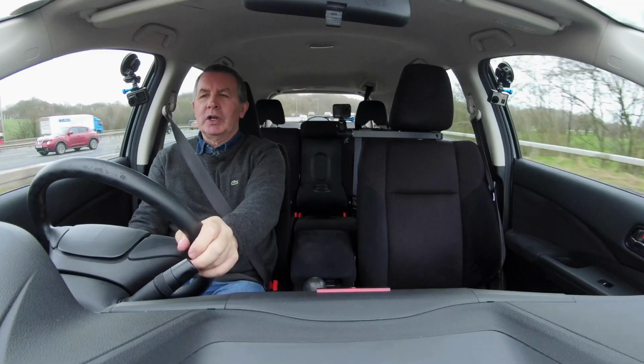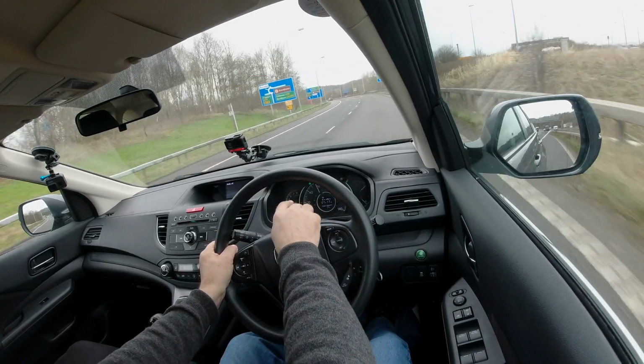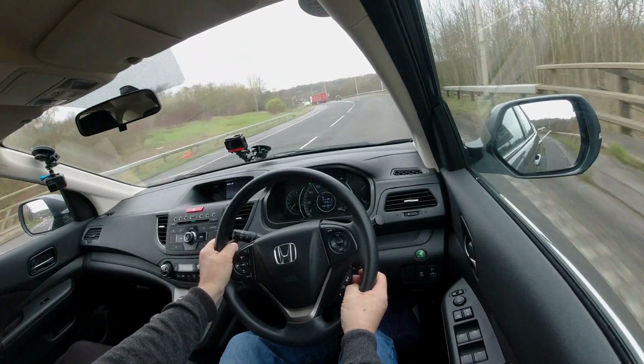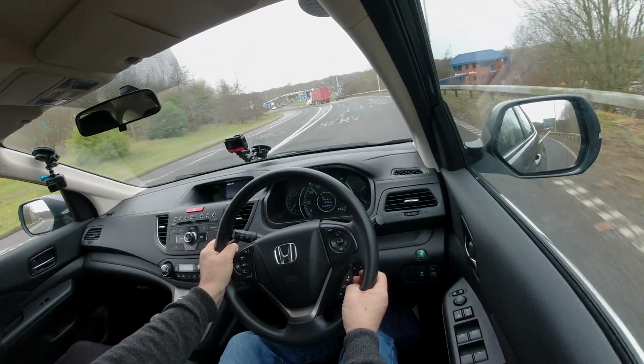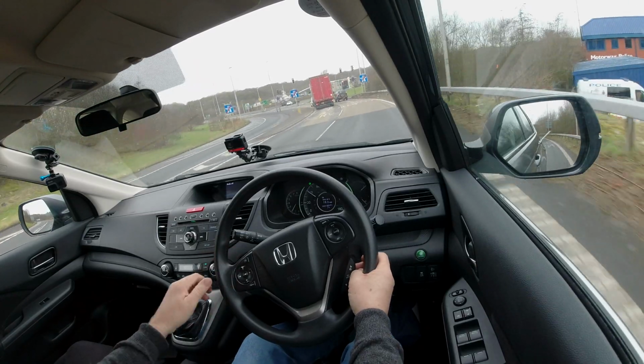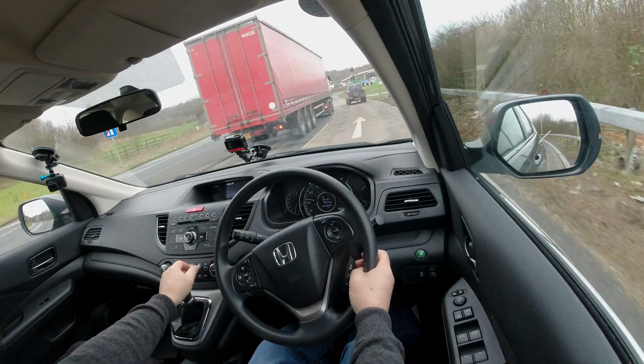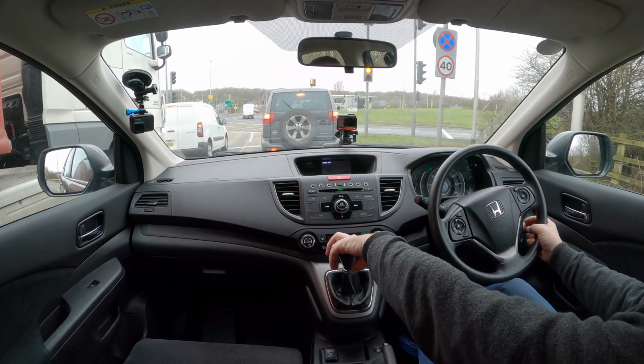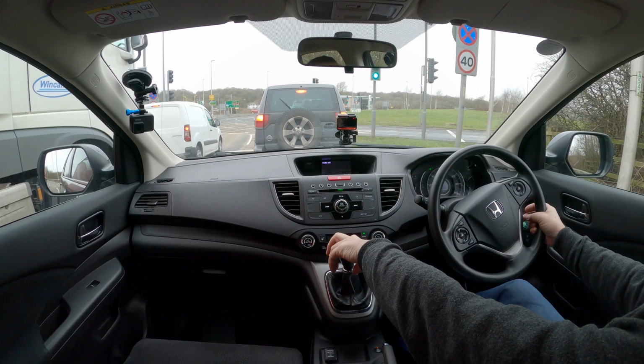And then also we've got here in the centre of the speedo, you've got your information display, which you can move up and down from here. Tells you how many miles you've got before you need to fill up. It's half full and it's saying 156 at the moment. Your instantaneous miles per gallon.